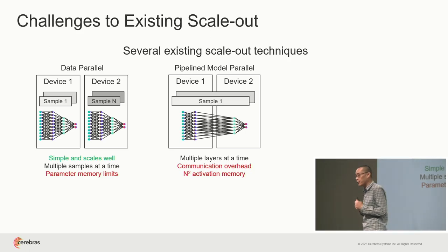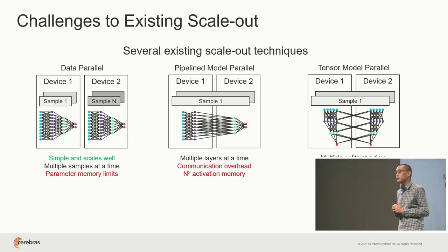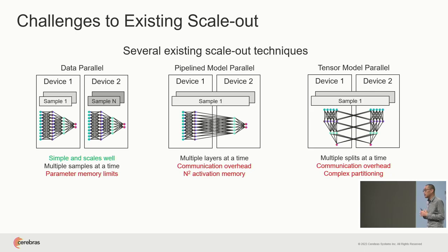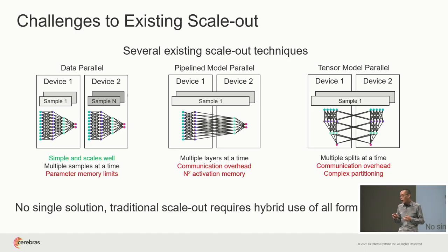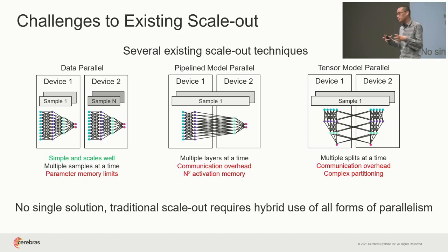Now this works, but unfortunately, it has high communication overhead between the devices and it has a quadratic increase in activation memory to keep the pipeline full. So there's another form of model parallelism where you split the layers across multiple devices. Again, this works, but more communication overhead and partitioning complexity. So for all of these reasons, scaling out on traditional GPU clusters is quite complicated. There's no single solution. It requires a hybrid approach of all three forms of parallelism.